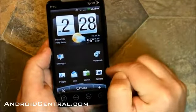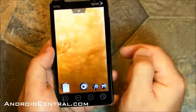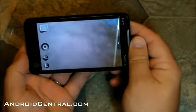The camera. The camera in Froyo will rotate in all directions. Watch the buttons, watch the little icons on the screen. You will see them rotate. There you go. As the phone turns. I know it's a little tough to watch there, but it works. Cool.